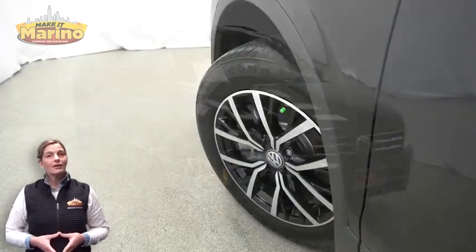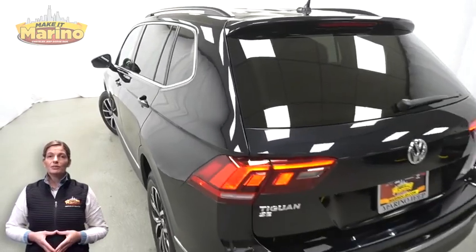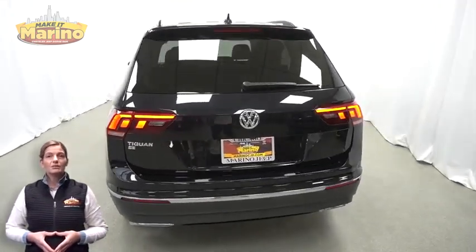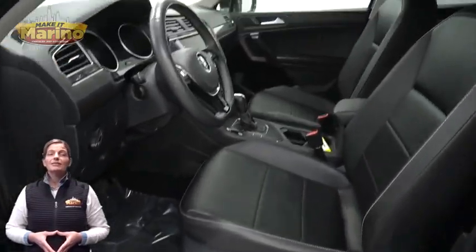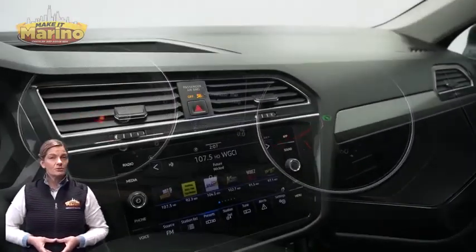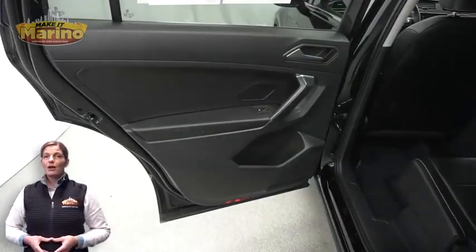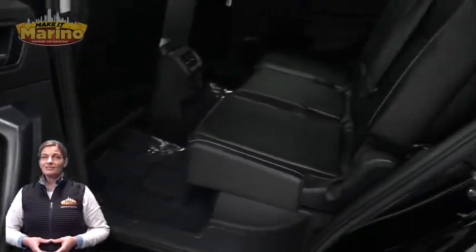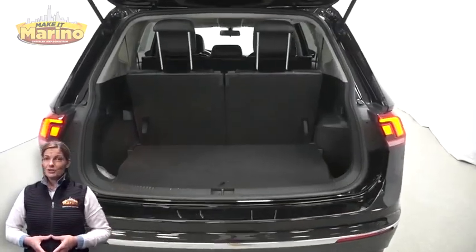With automatic headlamps, front fog lamps, 17-inch aluminum wheels, power heated mirrors, rear window wiper and washer, heated front seats, steering wheel mounted audio controls, 52,000 miles on the odometer, 7-inch touchscreen, rear backup camera, split folding rear seats, 2.0-liter turbocharged 4-cylinder engine, and so much more.